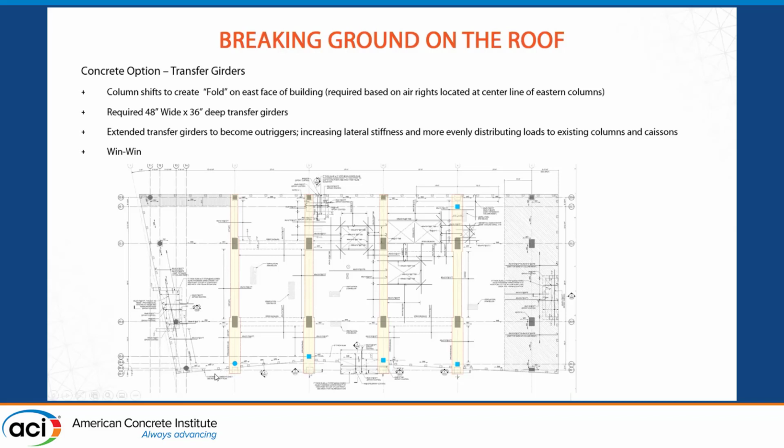And so the architect came back with this fold where they pushed some of the columns west, but that pushed them off of the columns below. So we needed transfer girders. We needed 4 transfer girders for the air rights. We needed 1 transfer girder for a column they just needed to move for interior layout so they could get access to the bathroom, and that column would end up in a closet.